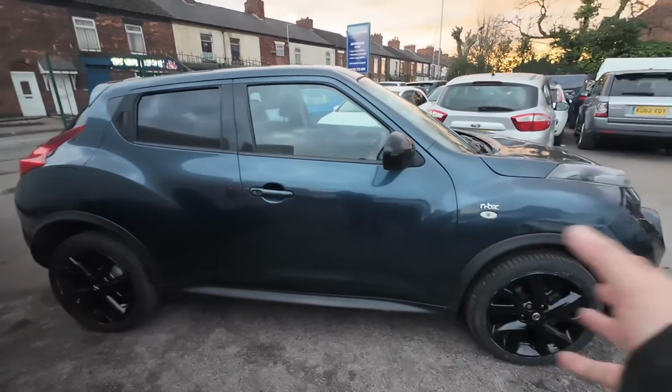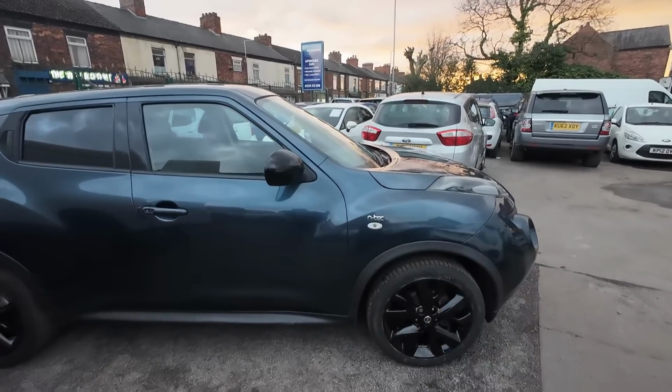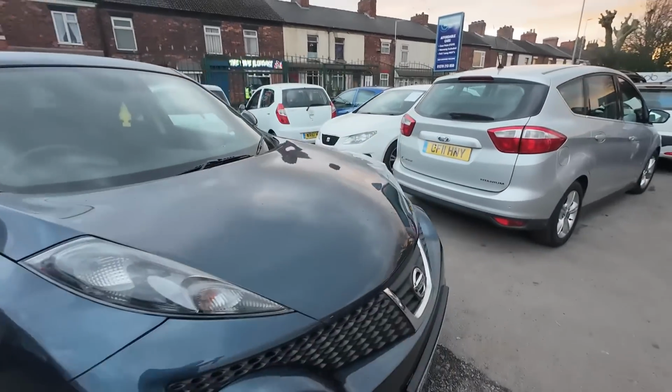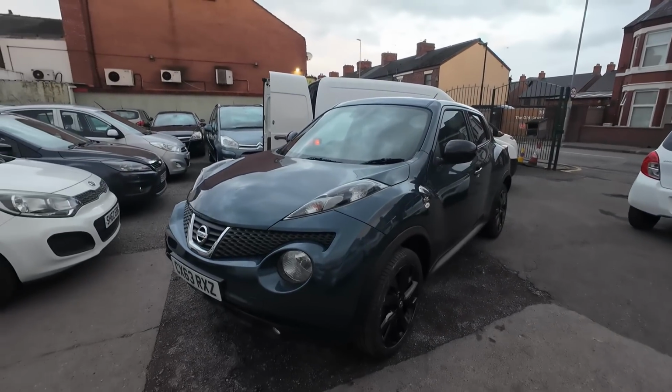We've got to do the last little touch-ins now. Got to do the door hinges on this in the morning because the door hinges have dropped, typical Nissan. So I've ordered two new ones from Nissan and painted them earlier on, so they're going on, and that's going out as well.